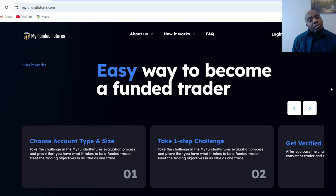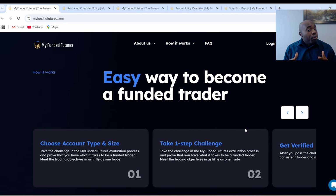My only issue with MyFundedFutures is that the payout is capped to a maximum. That is, you can only withdraw $1,200 for the first 5 payouts. But with TopStep, you can withdraw $5,000.